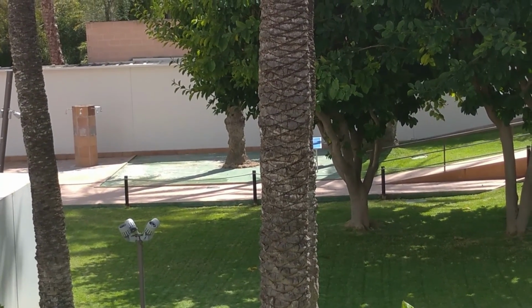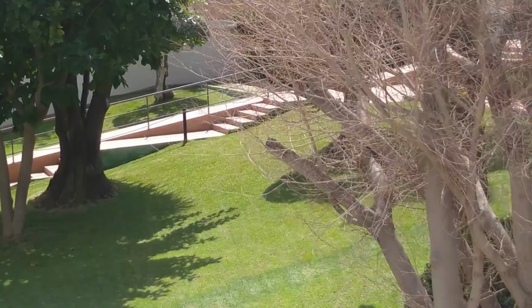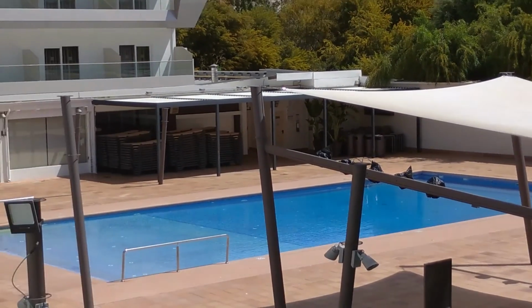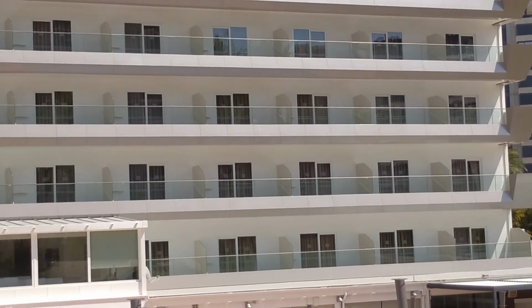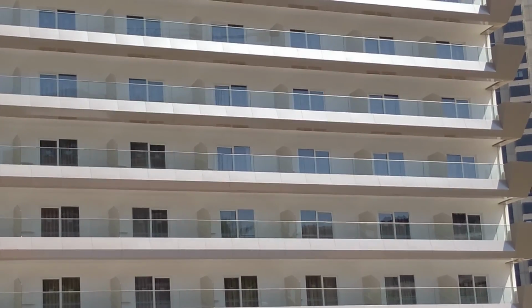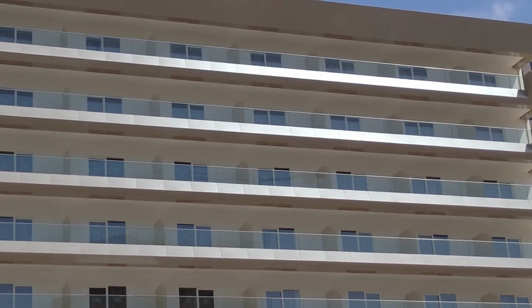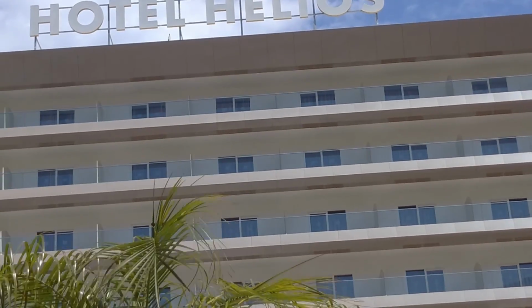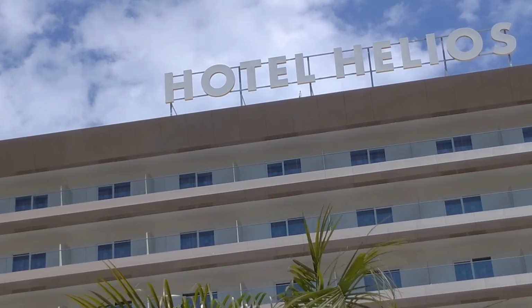Table tennis table over the back there. Quite a big hotel. You know, all the balconies facing the sun. There's the name.